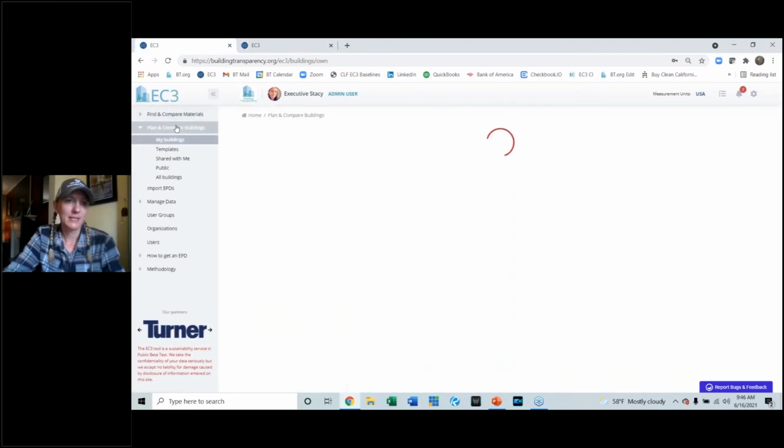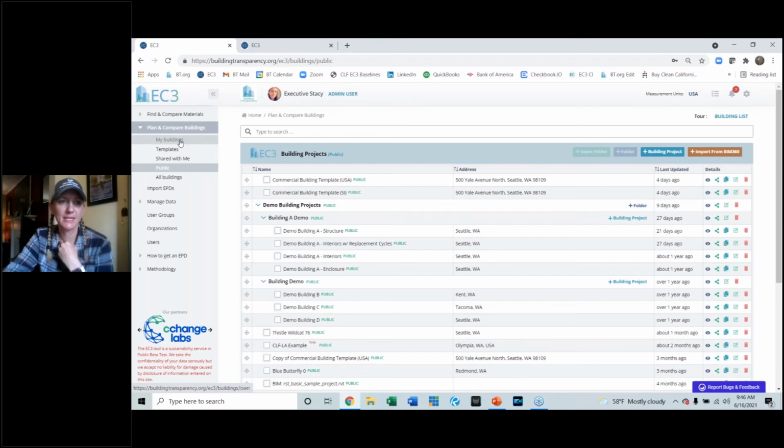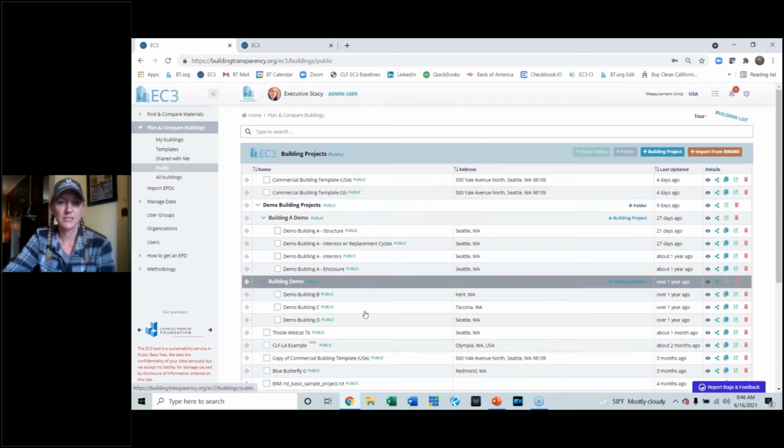Going back into plan and compare buildings, this is where you'll have buildings under My Buildings. So those are any buildings you create. You have a couple of templates. We're building a residential template right now. There's buildings that are shared with you. I'll show how that works. And then I'm just going to the public buildings. This is something that you could see.